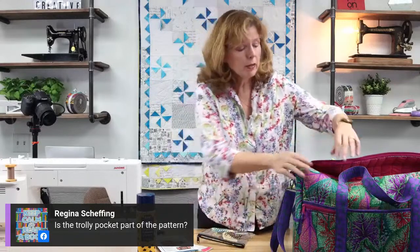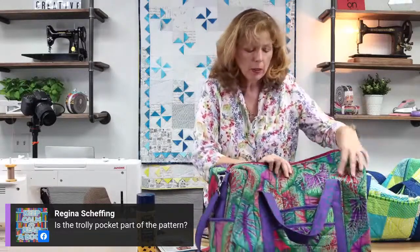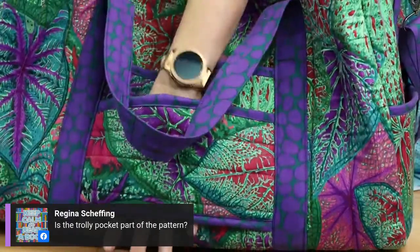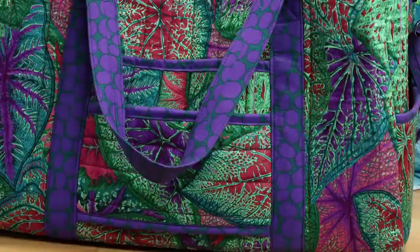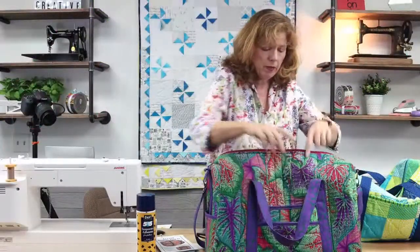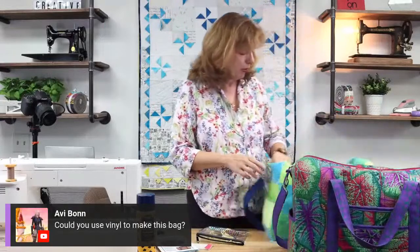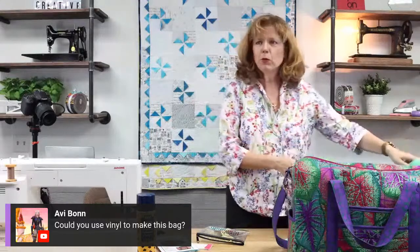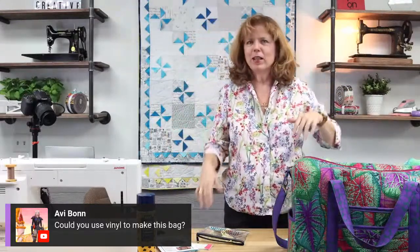Okay, Regina says, is the trolley pocket part of the pattern? Yes, it is. I didn't put it on my personal one because I didn't think I would need it, but yes, the trolley pocket where you put the handle of your bottom suitcase, it is part of the pattern. But I put it on this one, but I didn't put it on the one that I'm using. And I actually did use this week. I had a gig down in Port Charlotte. Maybe some of those people are watching today, and that was all my clothes, and it worked great. All the pockets I loved.